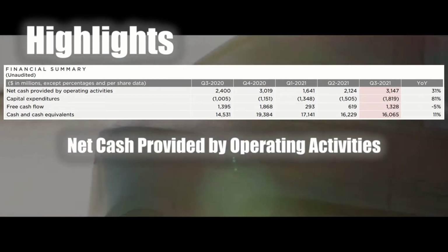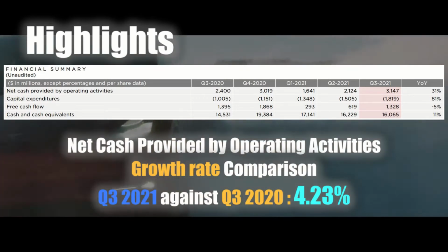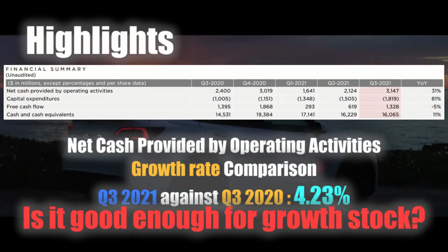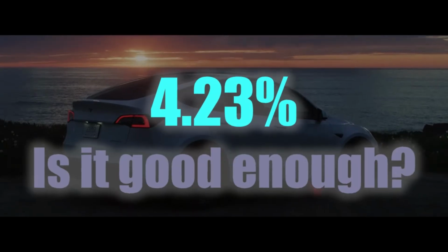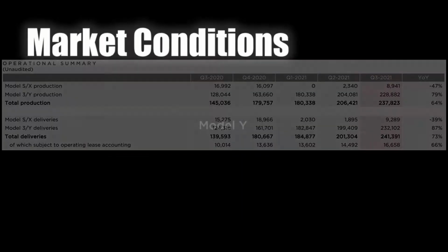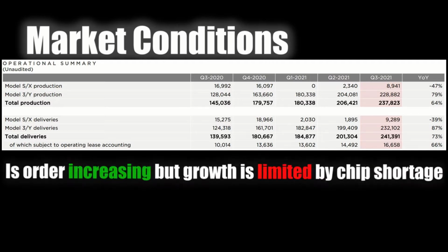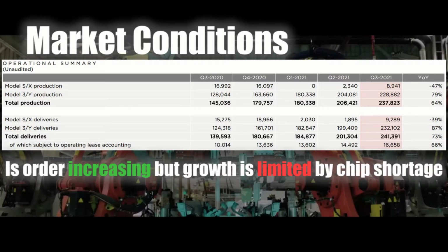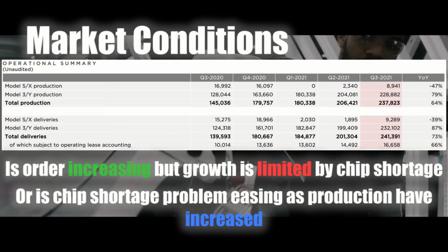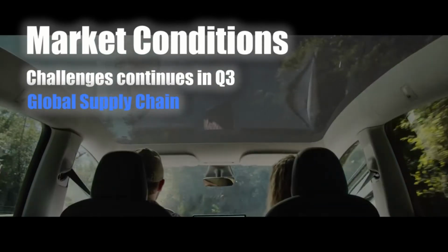Now take note of the net cash, which compared against Q3 2020, is slightly above 4% increase or improvement. Still considered good, but is it good enough for growth type of stock? We can clearly see that the number of vehicles produced and delivered have been on a steady rise, which brings 2 points. Is the order increasing but growth is hit due to chip shortage, or is the chip shortage problem easing?